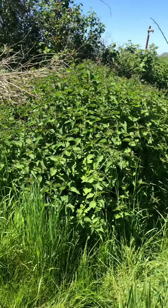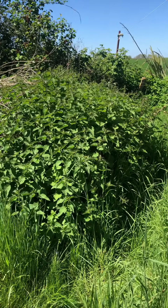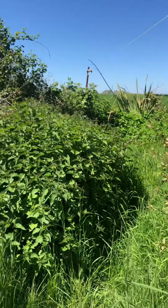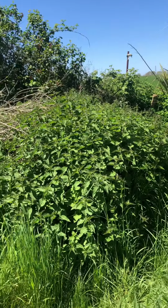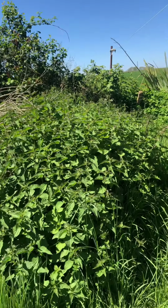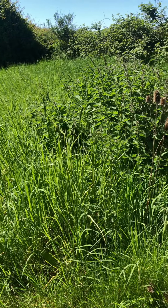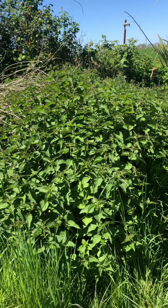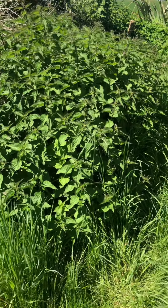So I'm probably going to leave this stinging nettle patch because I'd really like to try nettle tea, but also red admiral butterflies lay their eggs on them. Oh, I believe they lay their eggs on them. If not, the caterpillars absolutely love them. So I'm going to leave that there, and then hopefully, as I was saying, I'll end up with some red admiral butterflies in my garden.